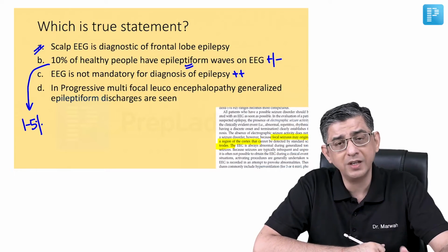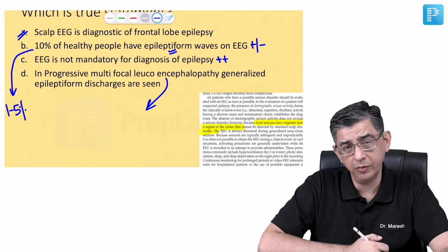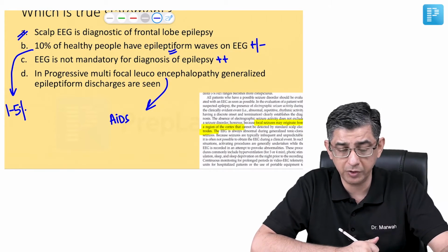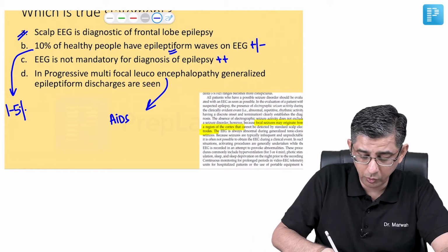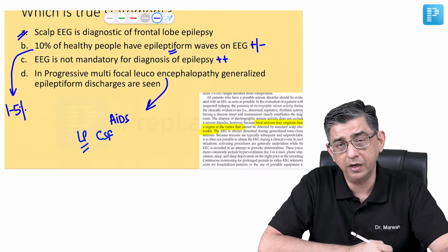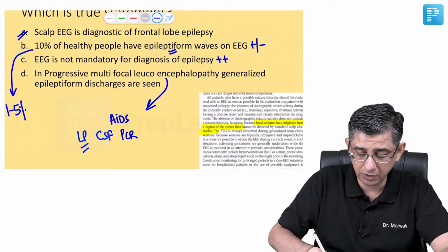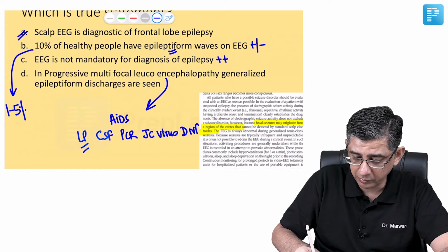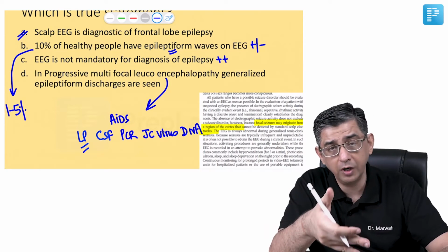Let's read D. Progressive multifocal leukoencephalopathy. For this, all you need to remember is, when do you get progressive multifocal leukoencephalopathy? It can be found in AIDS positive patients, or I would specify a person who has not taken treatment for HIV and has deteriorated into AIDS. So what I'm going to do in this patient is perform a lumbar puncture and take out the CSF. Then on the CSF sample, I'm going to do a PCR, by which I'll be able to determine the JC virus DNA. So the best test to confirm that somebody has progressive multifocal leukoencephalopathy, which is caused by JC virus, is to go for a lumbar puncture.